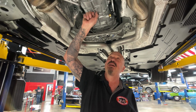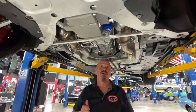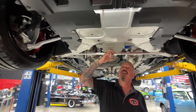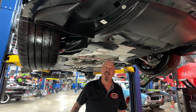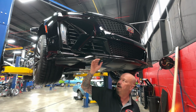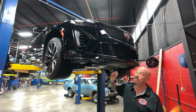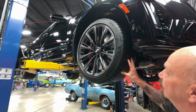You can see there's not a mark anywhere. I mean, the way everything's tucked up underneath here, just looking sweet as can be. And there's that 6-speed transmission that everybody's talking about. Very, very cool. Of course, that LT4 making all that horsepower. And then the gigantic brakes. We'll take a look at those when we get around there to the wheel. You can see there's not a mark on the nose anywhere. Now, the nose on this thing is pretty low, so you want to make sure you stay away from the curbs on this thing.